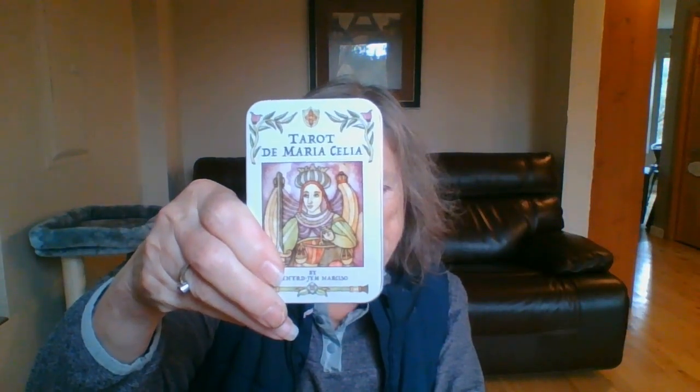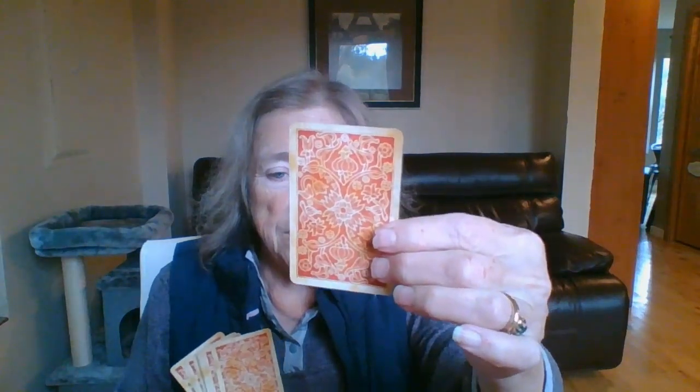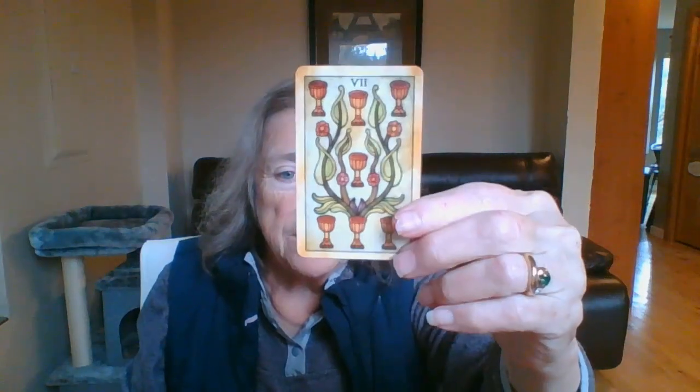In a similar way, for the Marseille style deck, I love the Tarot de Celie. It is a tin deck, and get the tin open. Beautiful backs to it, but I love the colors. The colors are gorgeous in this deck. The art is fun and pretty.